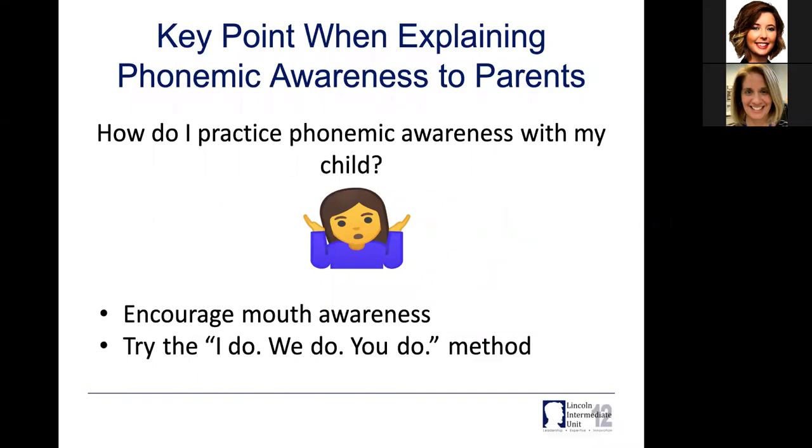First of all, we would really encourage you to talk to the parents about mouth awareness when you're talking about phonemic awareness with children. The way your mouth moves helps students understand the difference between sounds. When you're making the mm sound versus the t sound, your mouth moves in different ways. Encouraging students and parents to think about mouth awareness may help them have a better understanding of sounds. Many speech therapists for years have had students looking at mirrors when they're making sounds so that they can actually see the formation of those sounds with their mouth.